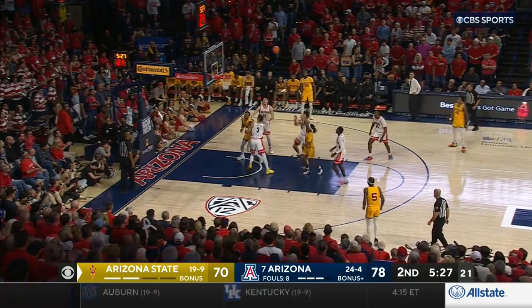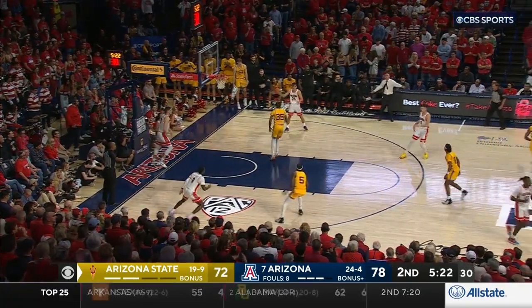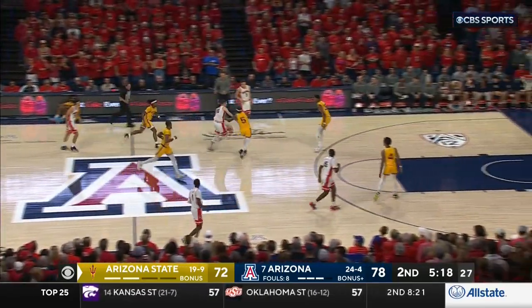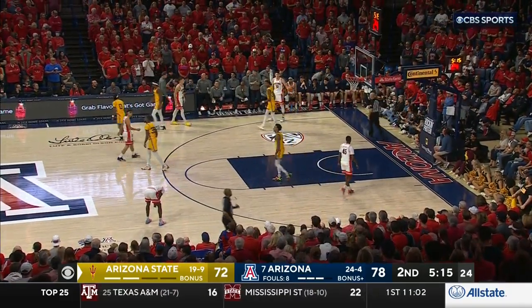DJ Horn. And finally he gets a floater to drop. As long as they can get the floater to drop like that, Rich, that's what they should do. They should kind of use that ball fake out front to get something in the 15-foot range. Timeout Arizona. Tommy Lloyd wants to talk it over.